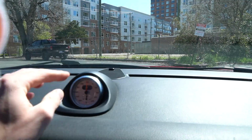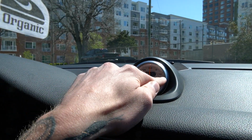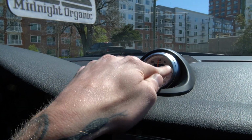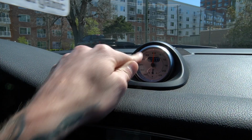freshener as well. Another cool little piece in all of the 911s, all the 997s, there comes a little track timer. This one is analog and it oscillates, which why not, honestly. Cool little feature. Definitely nothing crazy on the interior, just feels very nice. It is very roomy, fit in here just fine. I love it. Love it, love it, love it.